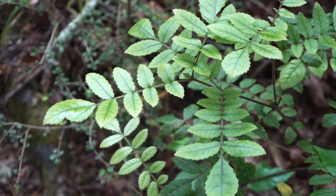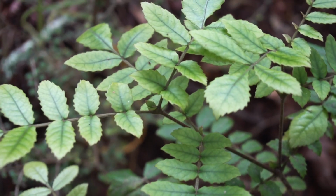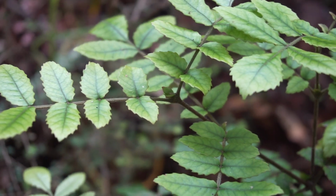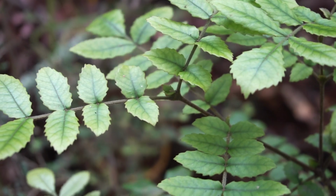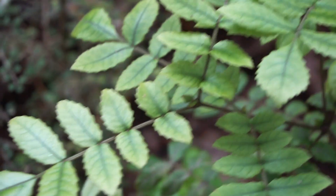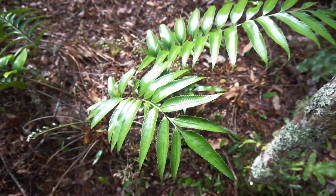And again we've got Pterophila silvicola, definitely not a Akama rosifolia because the stipules at the base there are nice and narrow. Remember, Akama rosifolia has broad, round stipules. Okay, so something to keep in mind when you're trying to ID a fern.